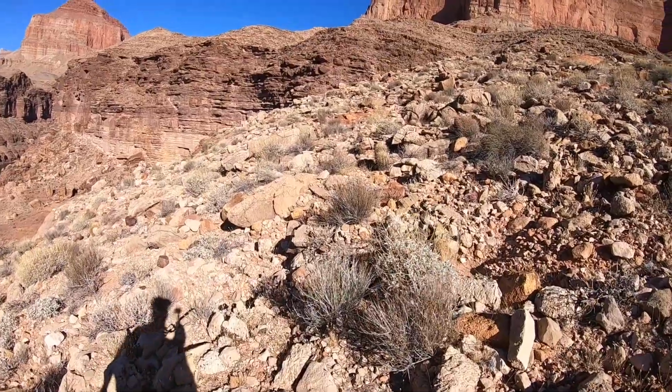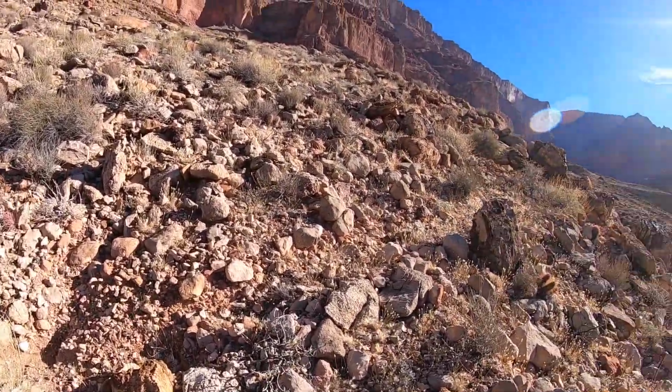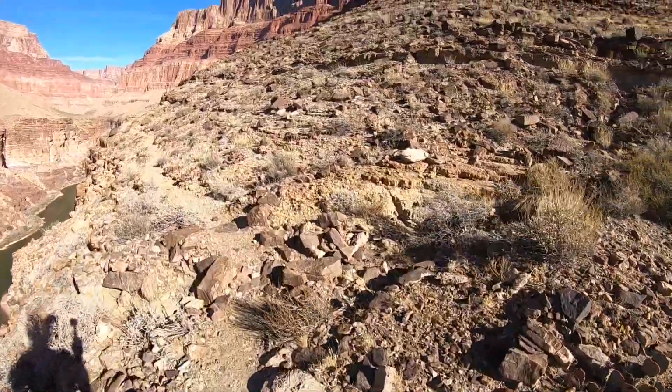Seems like I'm not on a trail at the moment. I think it's going this way, but I'm gonna check the map on my phone. All right, 12.5 miles in. So I think I have about 4 miles to go to get to the Confluence.